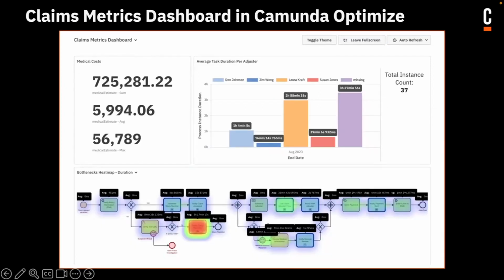This is another dashboard view showing medical costs and task duration, both by adjuster and with a view of our process heat map to show where bottlenecks are occurring within the process. Dashboards that show costs are important for optimizing resource utilization and for cost effectiveness. Leveraging an orchestration platform in this way automatically instruments the processes, and it makes it really, really trivial to provide this level of transparency and visibility.